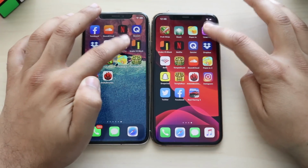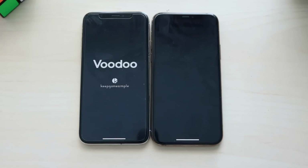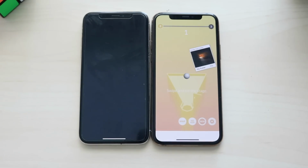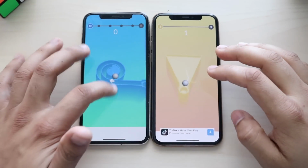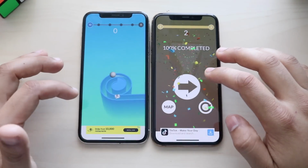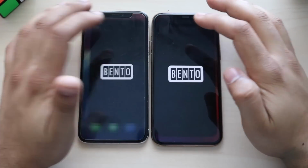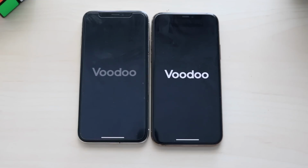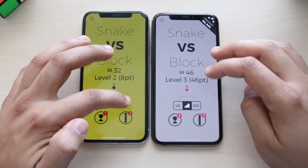Thank you, 3, 2, 1. And there we go. I mean, that is a noticeable difference between those two. You know, there's a big difference between that. I'm not saying the iPhone 10 is a completely slow device, but definitely the iPhone 11 is the faster one. Snake versus blocks, 3, 2, 1. And again, the iPhone 11 Pro is the faster one.